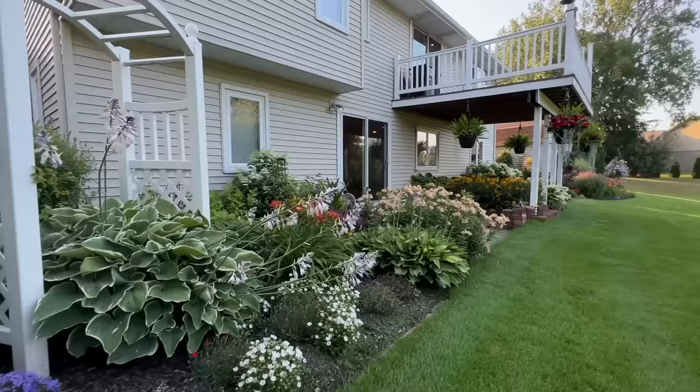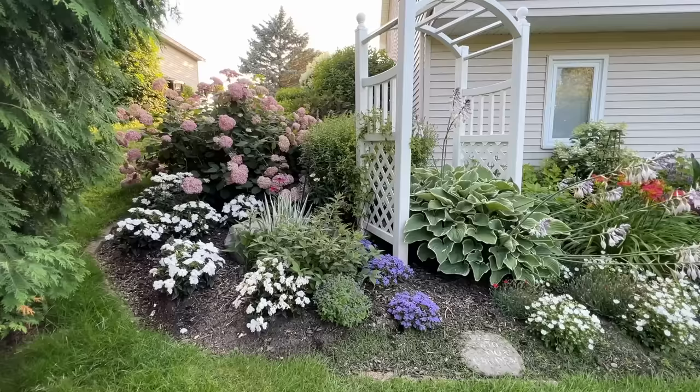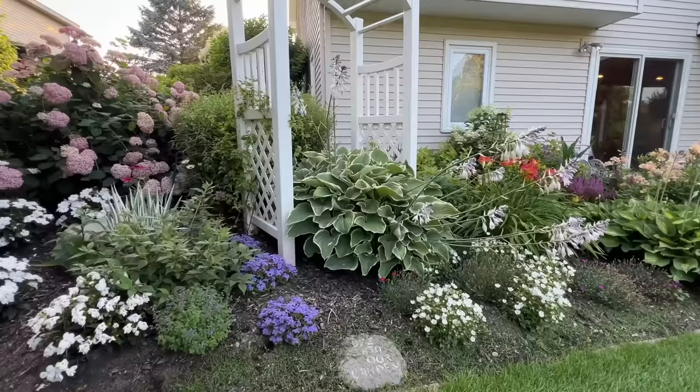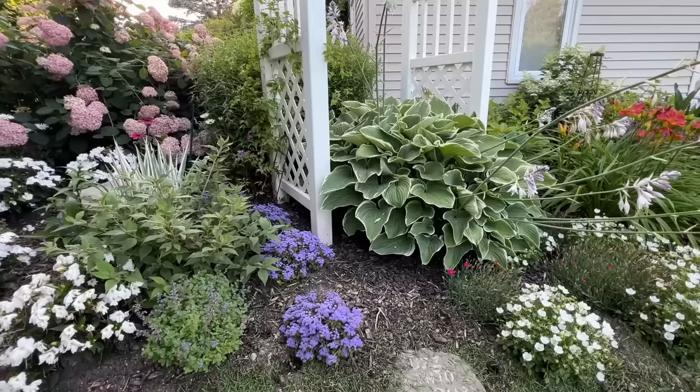So you can see we've got white Sunpatiens. White Sunpatiens is going to be a theme throughout the gardens. The reason is I like to use white in the garden because it really pops at night. So you'll be seeing a lot more of those white Sunpatiens throughout the tour. We've got some beautiful purple, or they're purple, but the Ageratum Artist Blue. I just love those plants. I think they're so pretty, the beautiful blue coloration.